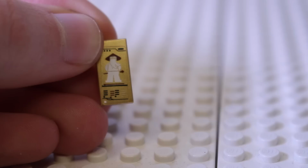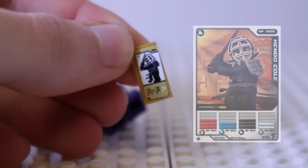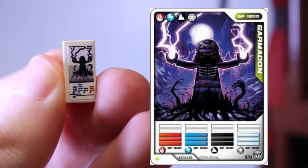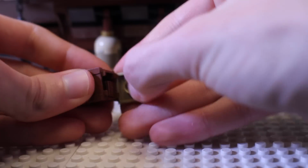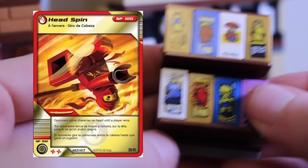The Temple of Airjitzu came with cards for Wu and Cole. The Rock Roader from 2016 had Kendo Cole. Lighthouse Siege came with a Garmadon card hidden under the table. The Samurai X card was hidden under a stone inside the Dragon's Forge, while the NRG Kai and Sensei Wu cards were hidden in a crate on Destiny's Bounty. Ninjago City came with the Lloyd card, hidden amongst cards from other themes on the shelf there.